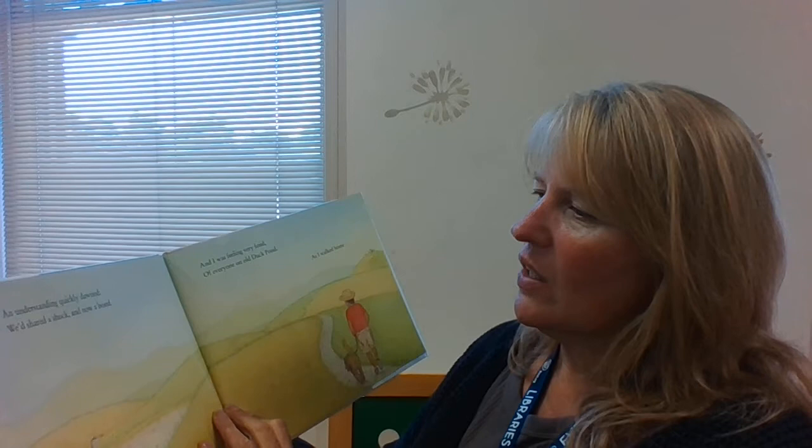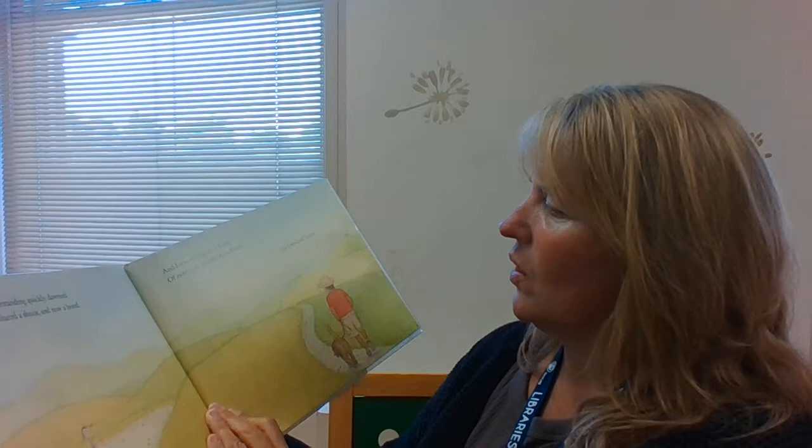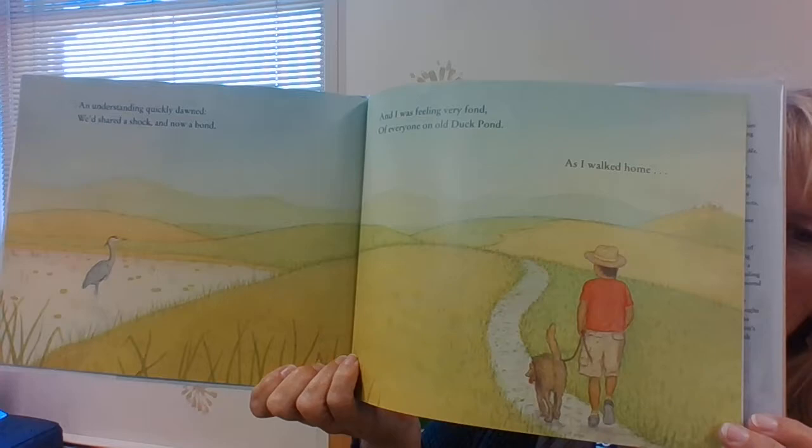And understanding quickly dawned, we share a shock and now bond. And now I'm feeling very fond of everyone on Old Duck Pond as I walk home. There he is with his dog, walking back home.